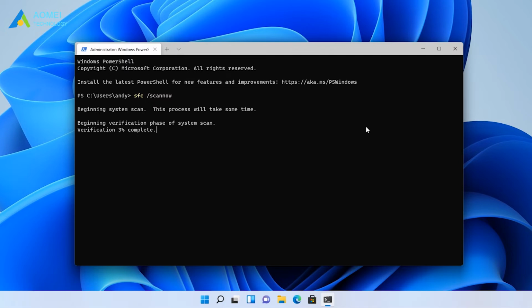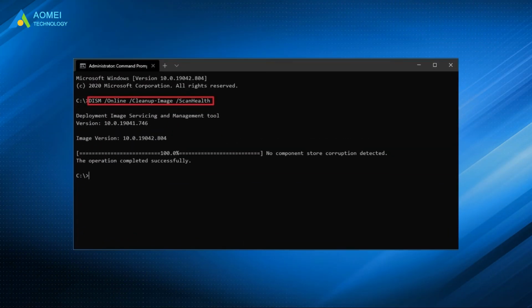If not, open this window again and run a DISM scan by typing this command and pressing Enter. Once the DISM scan is complete, restart the PC and see if the problem is solved.